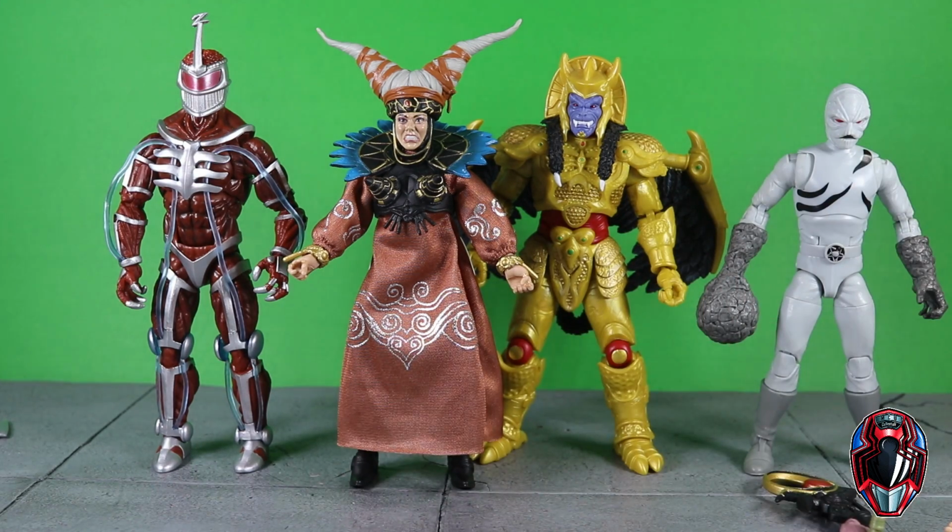But here are all our bad guys together. We need the other ones, though, too. Finster. We need Scorpina. Babu, and what's the other one? I can't remember his name right now. But we need all of them made. Any villains, really. But I would like to see the Mighty Morphin villains. Who knows what Hasbro is going to do in the Lightning Collection line.